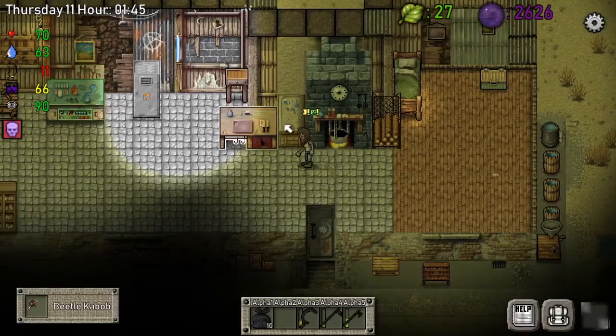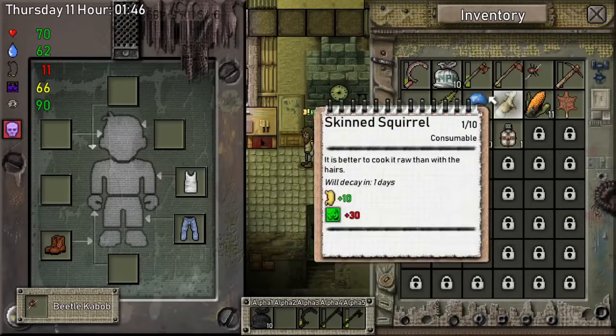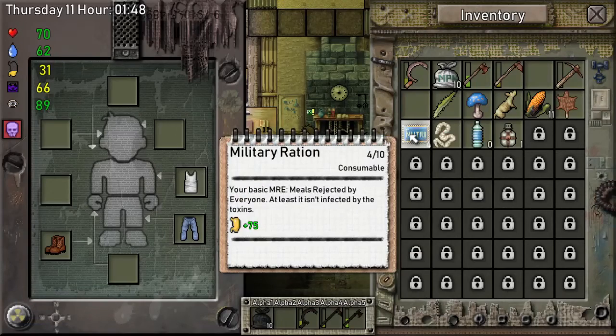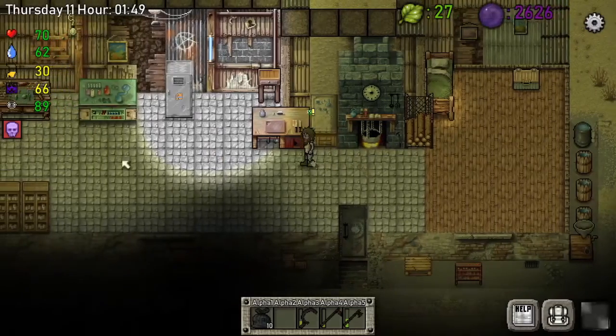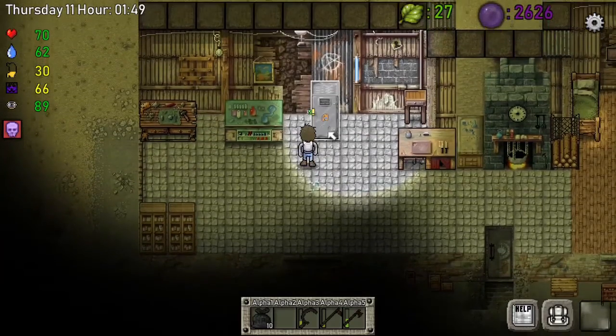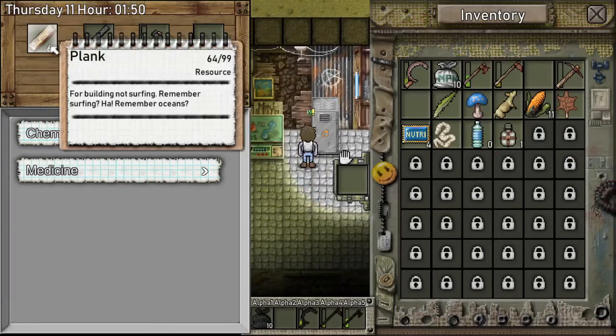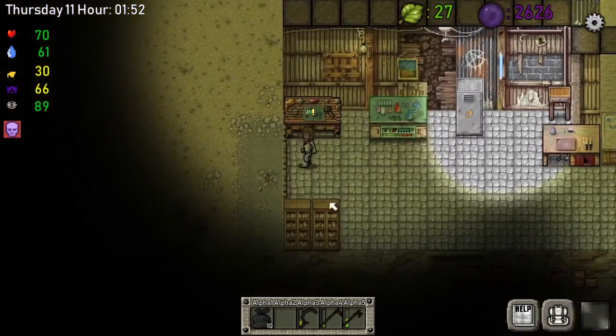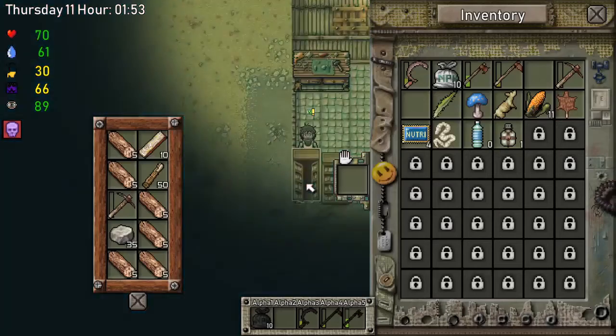Ooh. Okay, let's eat some beetle kebabs. Oh, that didn't do much. Good thing we got this. But it's going to create a leftover. We don't want no leftovers. Let's see what we got here. We got a lot of planks. I don't know what I was doing last episode, but I was planking it up, guys.